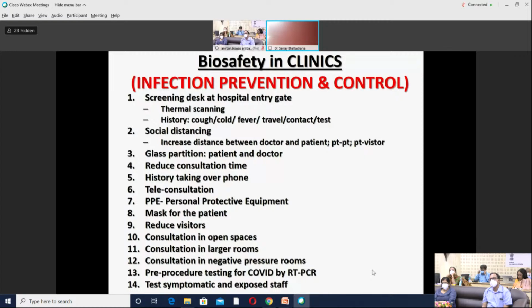And test symptomatic and exposed staff. As I said, the infections can occur both from the patient to the staff, as well as from staff to the patient and staff to staff and patient to patient. So one has to remember that when the staff becomes symptomatic, they also need to be tested, not just for their own sake, but the sake of the other colleagues within the hospital and other patients within the hospital.